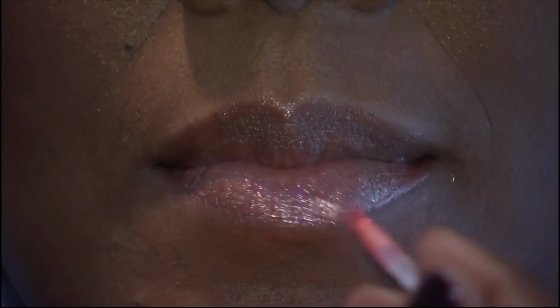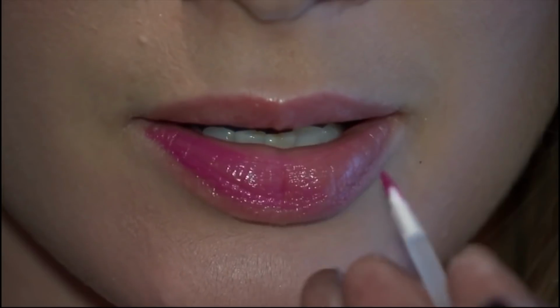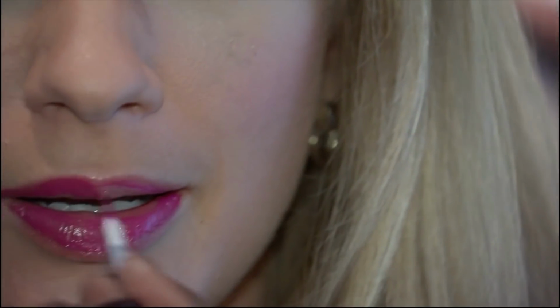Sheer metallics, you can usually use them over top of your nude, even another colorful lipstick, to add some shine. If you don't typically get a lot of use out of your nude lip colors, just layer them over any other lipstick and it'll give you another option.